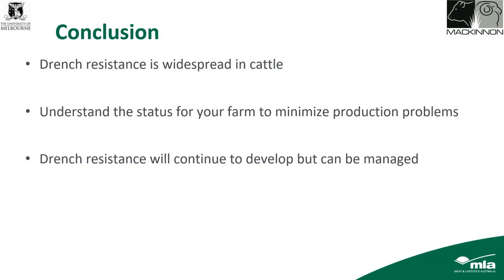But I guess the critical thing there is to understand what the resistance status of the particular worm species on your farm is, to clarify that completely. It's really interesting when we're looking through all the trials done with a whole variety of different products. I mean, there's often not the standout product which is really in front of everything else when you're talking the MLs.